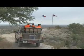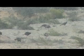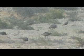This is an awesome experience for me to be able to host these kids and these instructors here at the ranch for this hunt. You can see it on their faces that it's something new and exciting to them, and something they may never have the chance to do again in their life. So it means a lot to me.